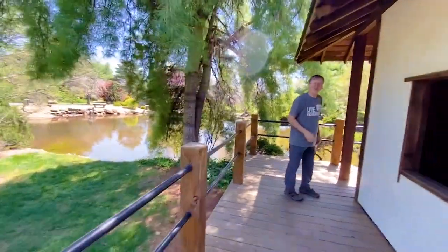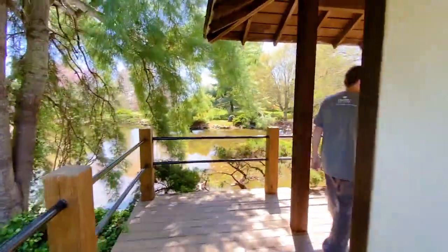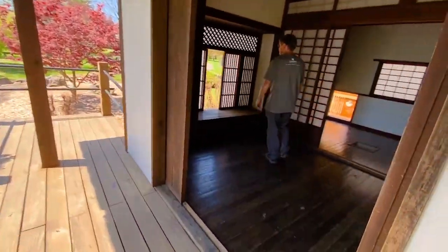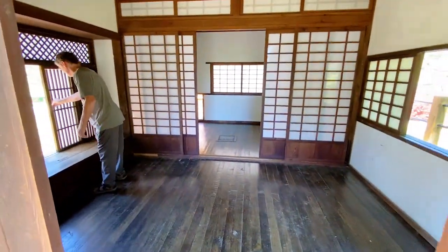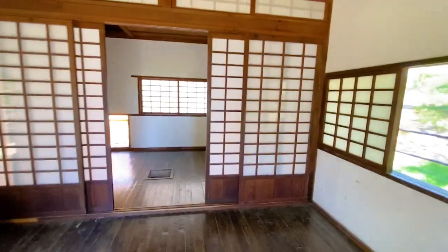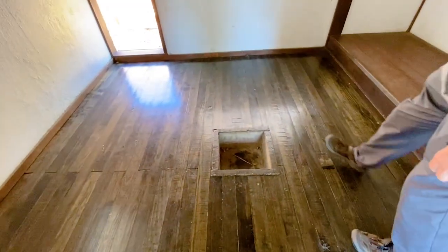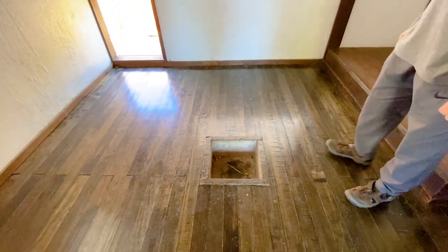It's like a Japanese house. It is. I could have tea here. Hi, Nora. I'm gonna go in there. Oh, look. It's like you can boil your water there and then have your tea. You know I'm a tea person. Very nice. I want to bring my tea here.